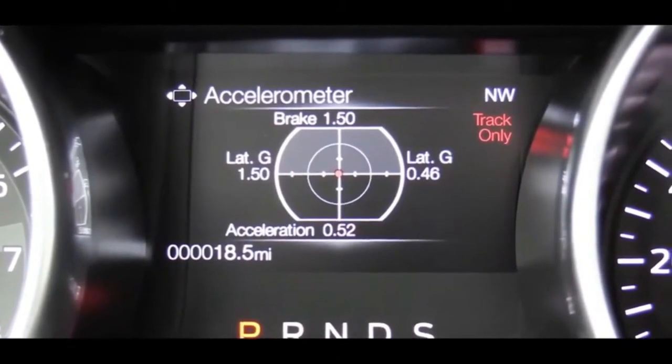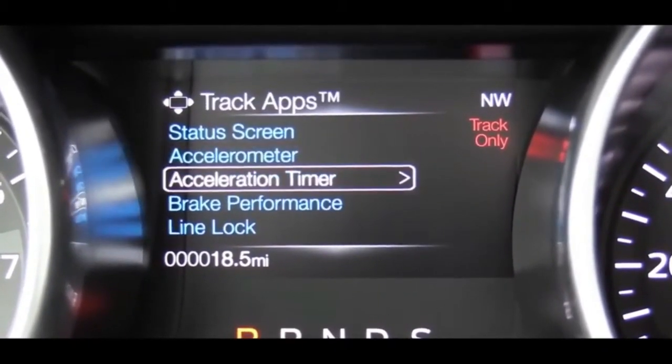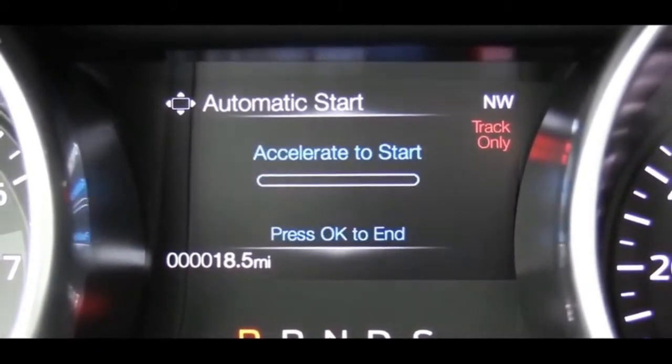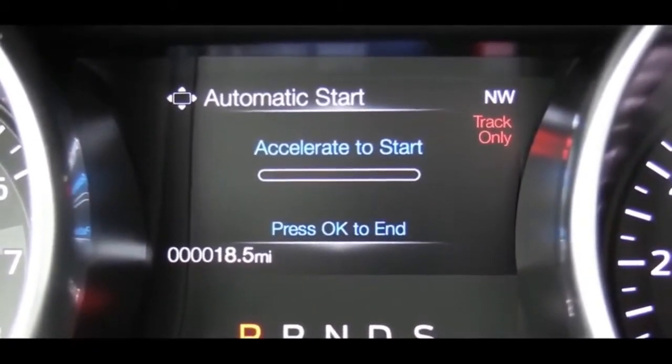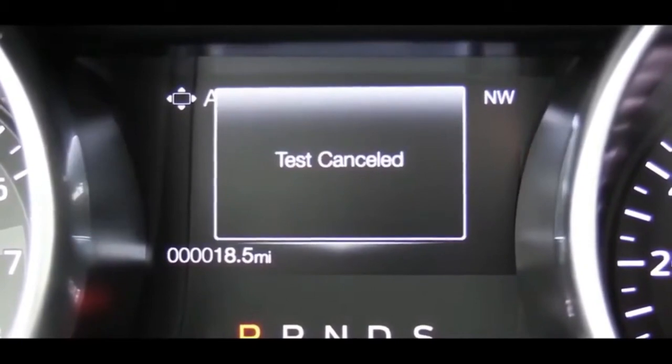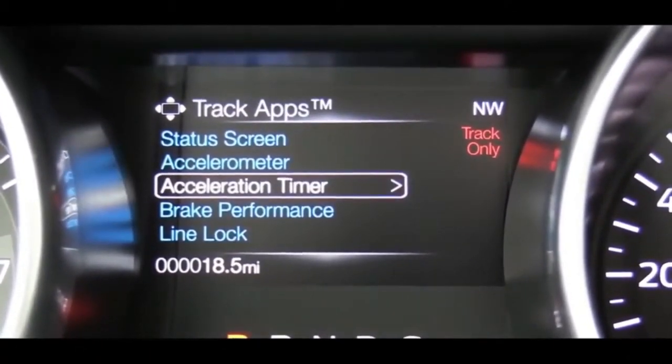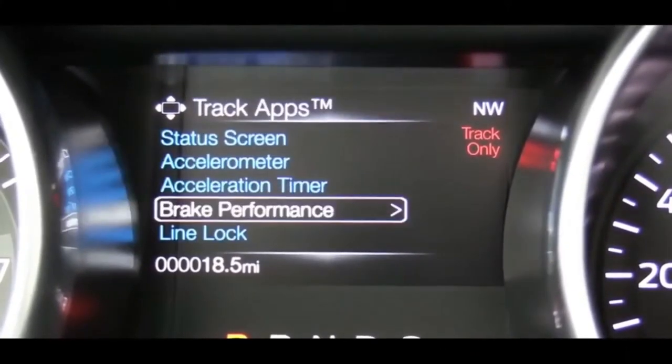But here is where you're going to be able to record your G-force statistics. There's 0 to 60 time, quarter mile time, there's brake performance. You can also access that line lock feature I was telling you guys about, but I have played around with this plenty of times in my own Mustang GT to see how quickly I can get to 60. It is definitely a quite fun feature worth trying out.